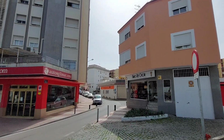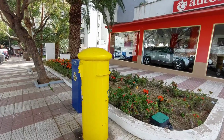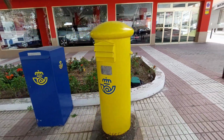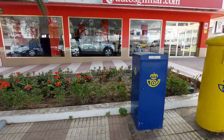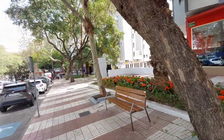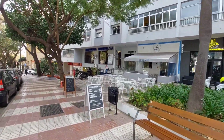So let's walk through the ghetto of Marbella and let's take in this very important Spanish sight to see. It's a yellow post box, that's it, and I think the Spanish copied this idea from us, the style of the post box.